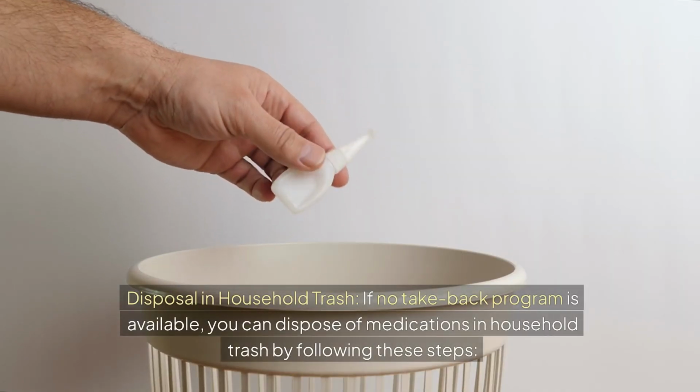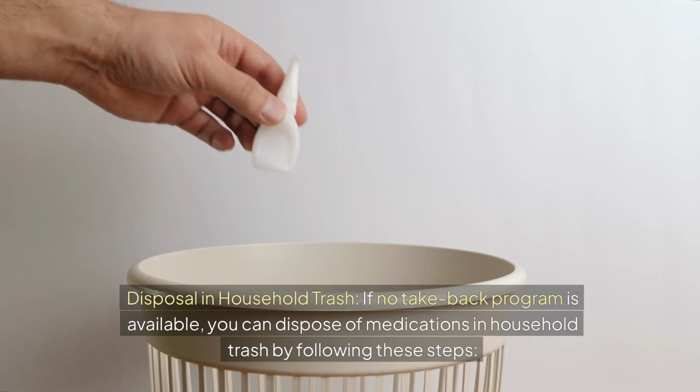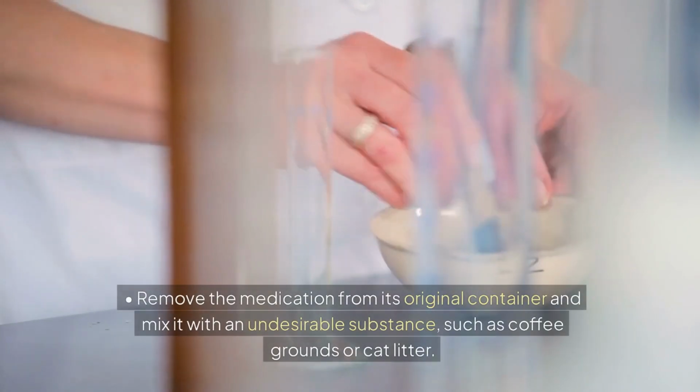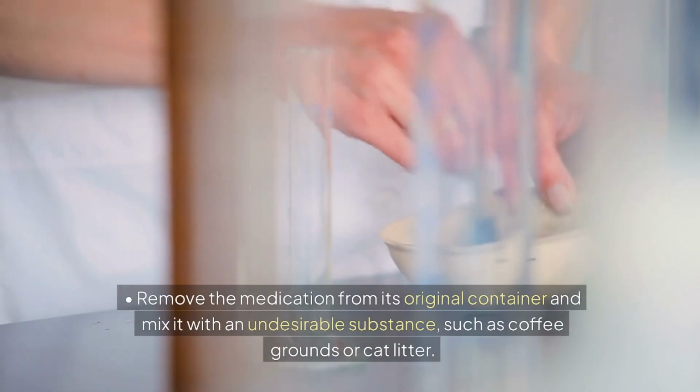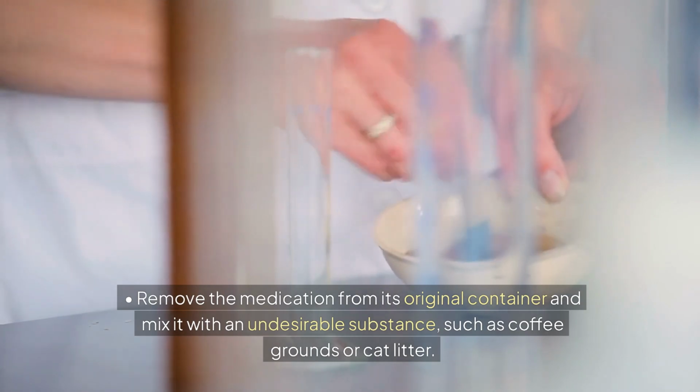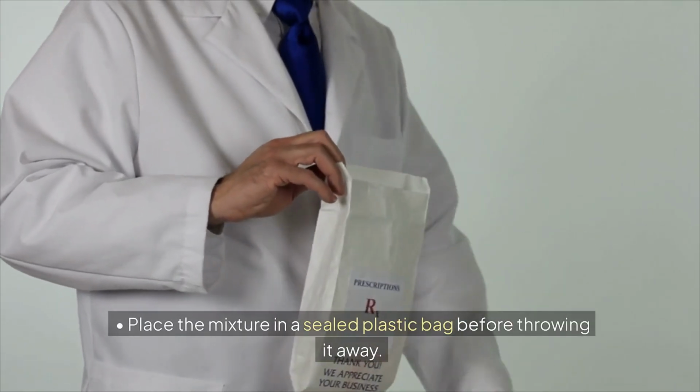Disposal in household trash. If no take-back program is available, you can dispose of medications in household trash by following these steps. Remove the medication from its original container and mix it with an undesirable substance such as coffee grounds or cat litter. Place the mixture in a sealed plastic bag before throwing it away.